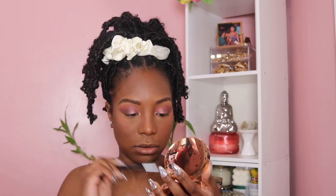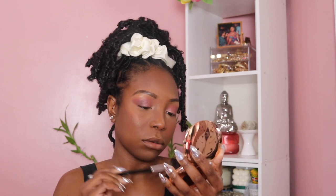Add a little bit to my nose, a little bit to my brow bone, and the other side of my cheek. That glow is impeccable. Okay, so that's the highlighter, you guys.